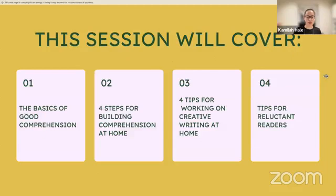Okay, so today we will be covering, first up, the basics of good comprehension, what enables children to comprehend a passage. Then we'll talk through the four steps for building comprehension at home, four tips for working on creative writing at home, and finally, tips for reluctant readers. If you have any questions, if there's anything that you want me to explain in more depth, or if you have any more issues with sound, do type them in the chat. There's no need to wait until the end for questions. So just ask me as we go.